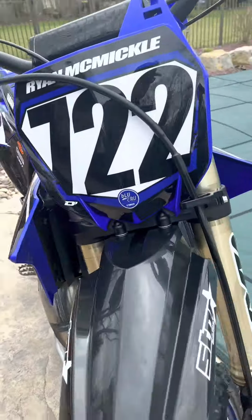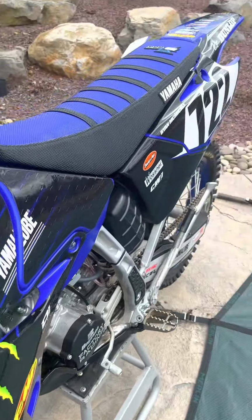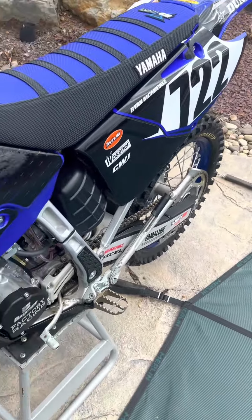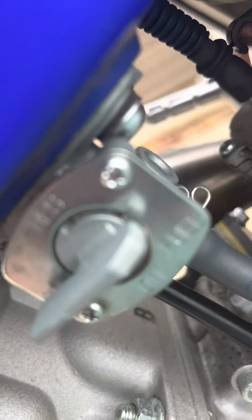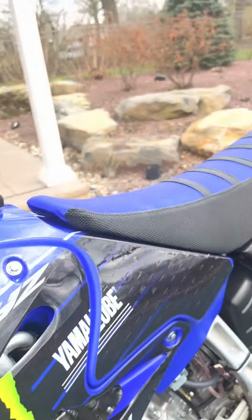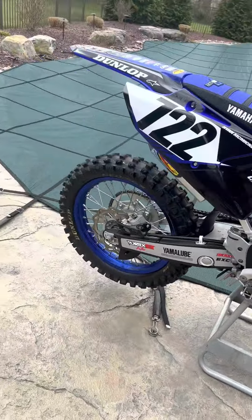The 125X has longer gears. It also has an 18-inch rear wheel, obviously with a kickstand. It also has a bigger gas tank with the fuel reserve. That's essentially what it's got.